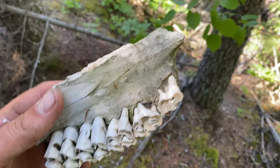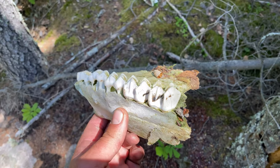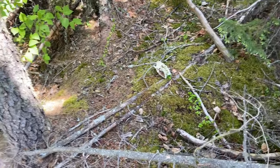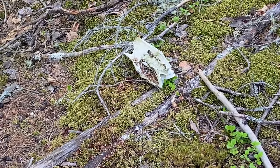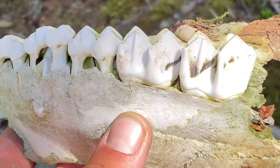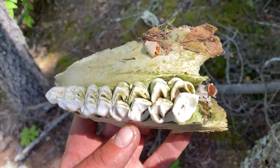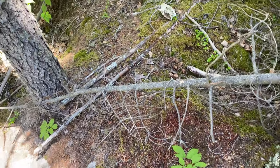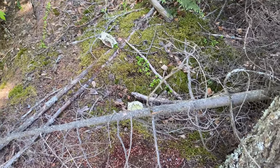Cool. Very cool. Here's a fourth piece of my portage. The last one's right there. That's the other jaw. This exact same piece, just the other side. So if I stay here for the rest of my trip, I might be able to put the whole animal together. But yeah, I'm not gonna do that.